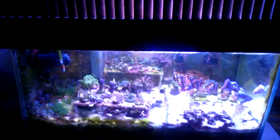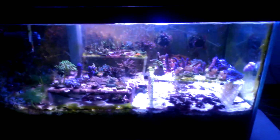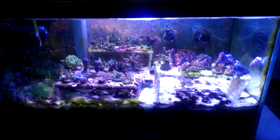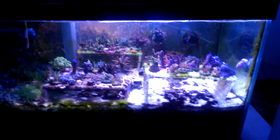And then here's my frag tank going down here. If you remember in the past, this used to be where I kept my anemones. They're in a much better place now, so maybe I'll show a picture of that. Since my family's out right now, I can actually get a little peace and quiet for a couple minutes. Don't have a whole bunch of ambient noise on these pictures. Anyway, those frags are coming along quite nicely. They seem to be happy.